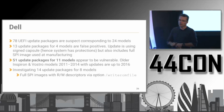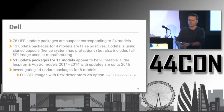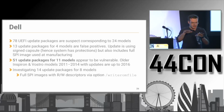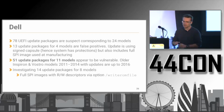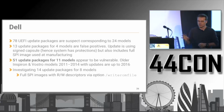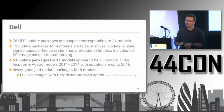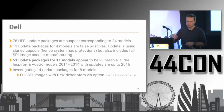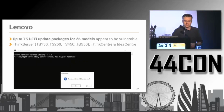So for Dell, we had 78 suspects corresponding to 24 models, but 13 updates corresponding to 4 models appeared to be false positives because they had a capsule and a raw ROM image together. The ROM image is probably used at manufacturing, and the capsule is used in the actual update. So right now we suspect up to 51 update packages and 11 models that seem to be vulnerable. Most of them are Inspiron and Vostro, older models, older than 2014, but with updates up to 2016. We're still investigating some of the others in Dell.